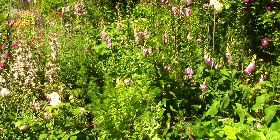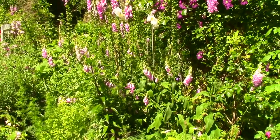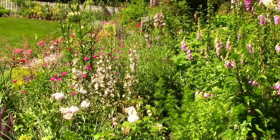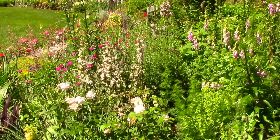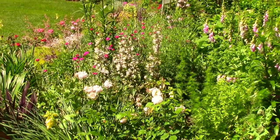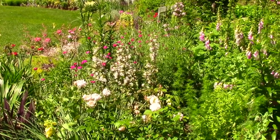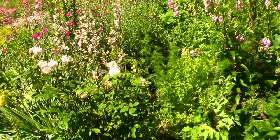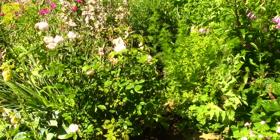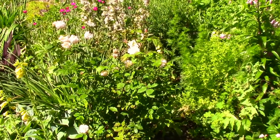Well, we have climbing roses and foxgloves, and the cerise pink flower, which gives it a little bit of punch, is mullein pink, also called Lychnis coronaria. But then we have coral bells, old-fashioned coral bells, and we've got this little rose in the front, which is a very old-fashioned rose called Pearl d'Or, and that blooms all summer. Nice disease-resistant bush rose.